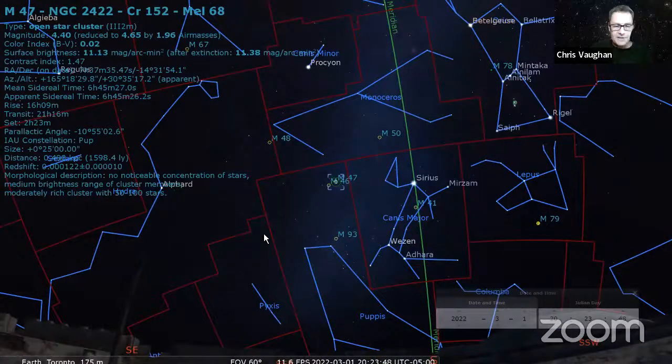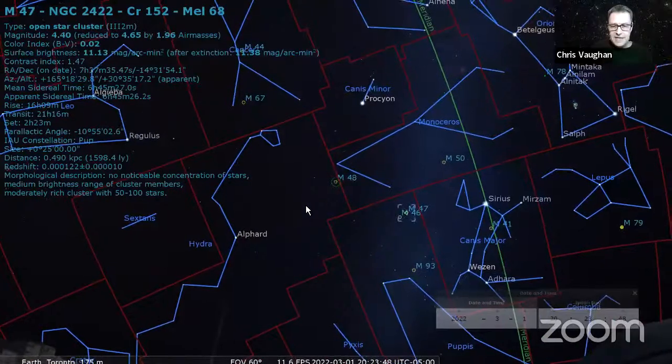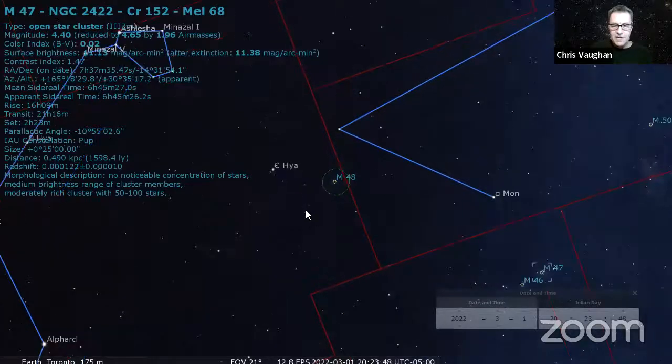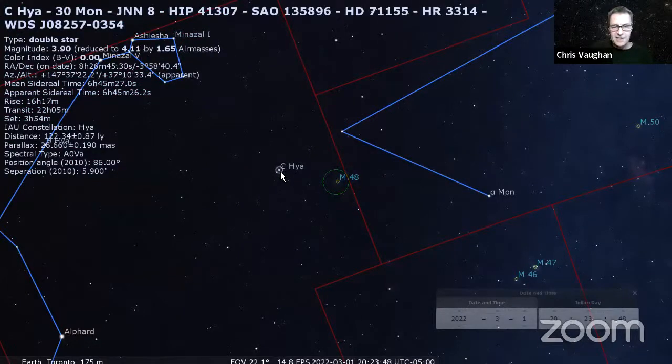Let's see, a couple more. M48. Here we are heading in the same general direction. M48 is near the border between Hydra and Monoceros, the unicorn. The way I find it is it's below and between this medium bright star, C Hydra, and on the line on the way to Alpha Monocerotis. So you can find Alpha, and that's just a little bit above those two clusters.